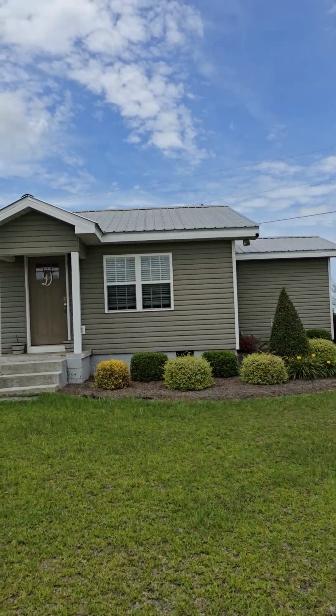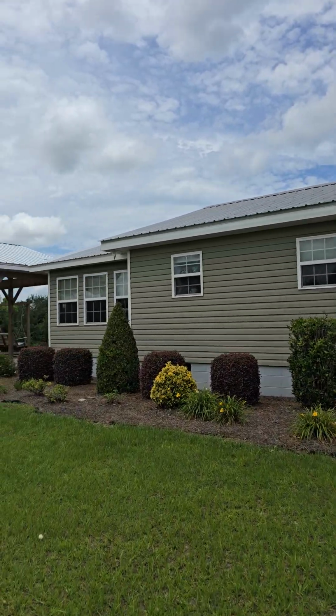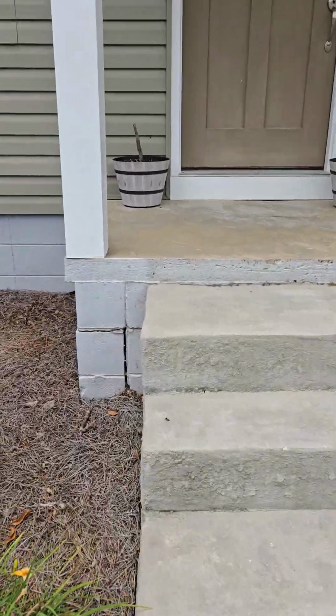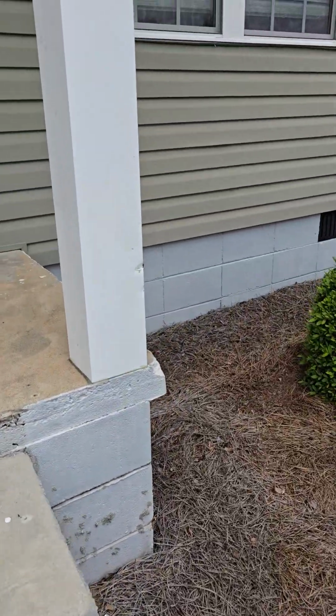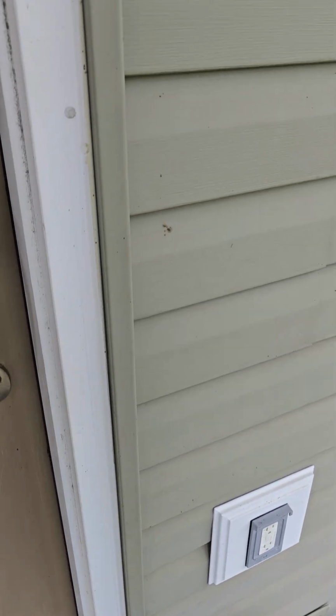Got a metal roof on top. Does look like it has flashing and such up there. Siding seems to be in decent condition. There's a little bit of cracking down here. I don't know that that's a huge deal. Outdoor receptacle.